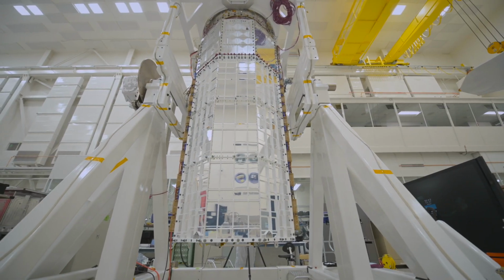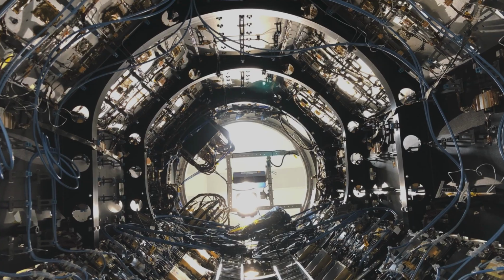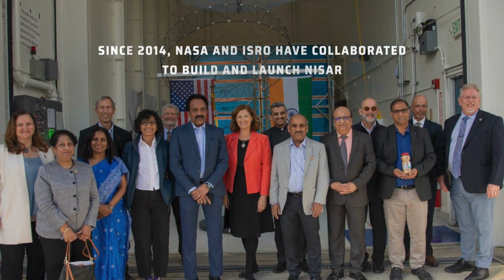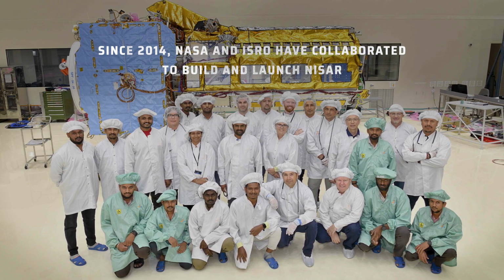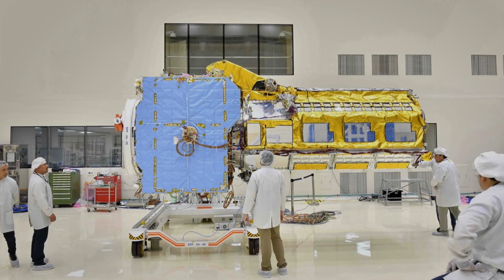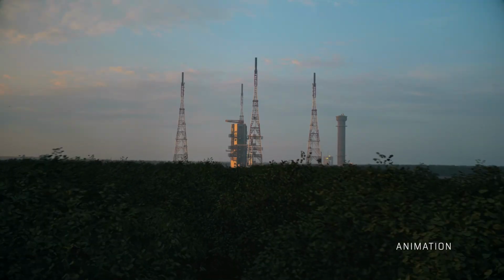NISAR is quite unique in that it has two radars, one provided by NASA, one provided by ISRO, the Indian Space Research Organization. NASA and ISRO have collaborated in this mission. Till last year we were there at JPL, NASA, where the radars got integrated and tested and were shipped back to India. And now the spacecraft is getting integrated with the instruments and they are being tested together.